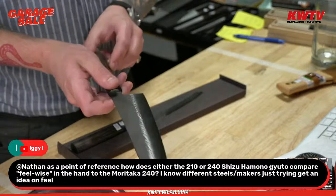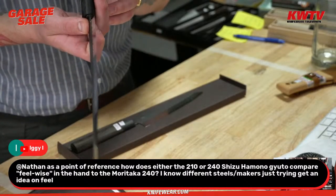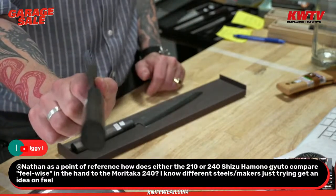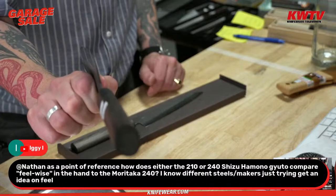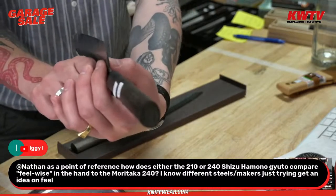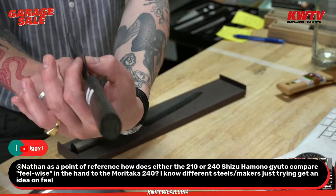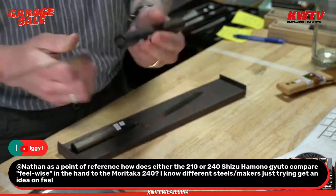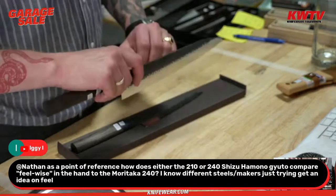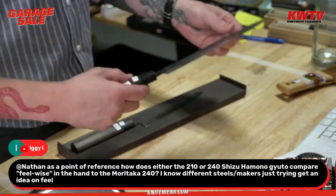Yeah, so it's actually really well made. They've got a little more of a straight profile, if you can see that, and then they just taper off there. So the edges are completely straight from spine to the start of the bevel, and then it tapers off. But it's got a decently tall bevel, so I feel like it would feel pretty nice chopping through denser foods.